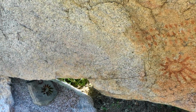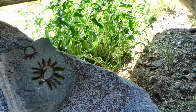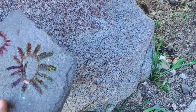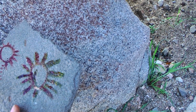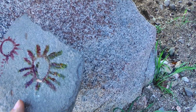Here's another stone right here with some markings right over here. But can you see it right over here? Well, this is an image made by modern man, left here for us. The artist was not half as good as the native that created the image right here in front of us.